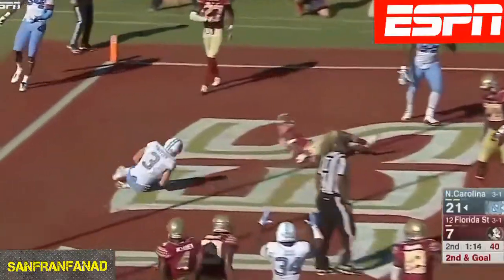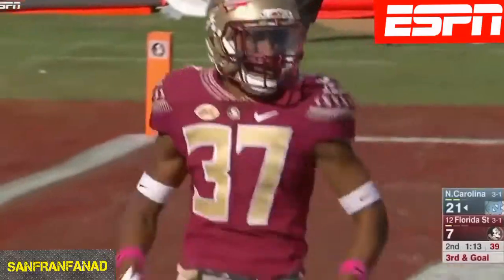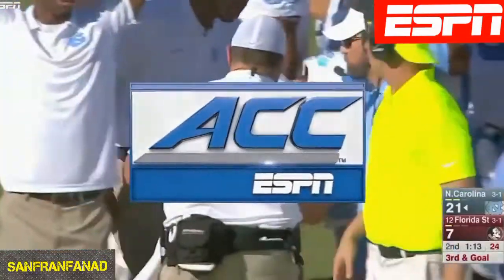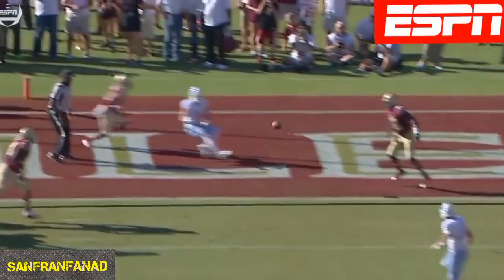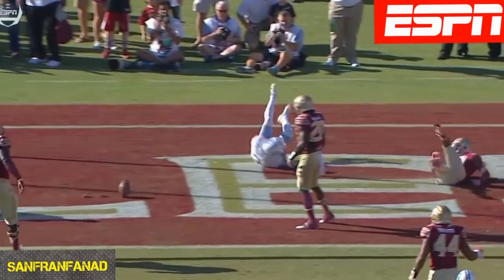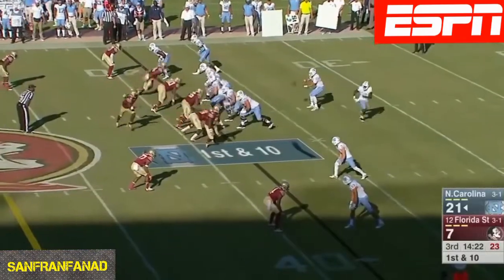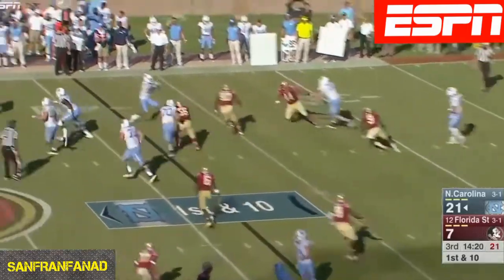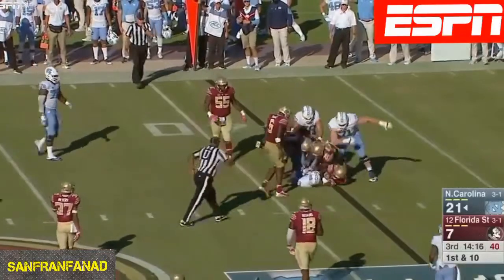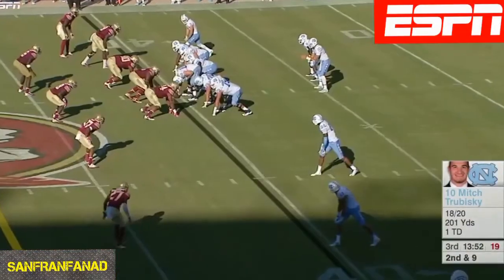Trubisky. Incomplete, intended for Switzer. And Switzer comes up limping. Play on 3rd down if you're the Tar Heels. No reason to rush now, but here's that ball as he tries to reach back and get it. Little screen set up that time to Bug Howard. And Howard stopped right near the line of scrimmage. Create a negative play here.